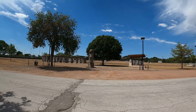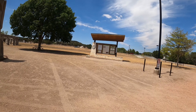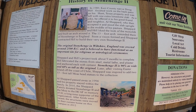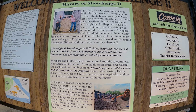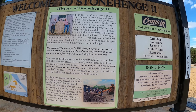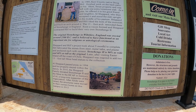There's an Easter Island head over there and another one right here. And Stonehenge. Let's see what it says. This one is 90% as wide and 60% as tall. Gotcha. So that makes sense to me because this looks short. Yeah. That's pretty cool.